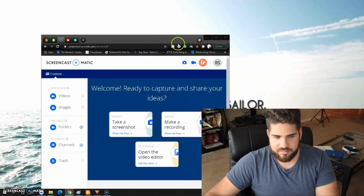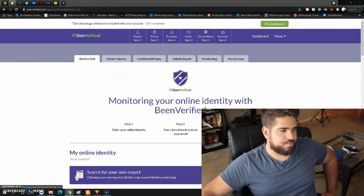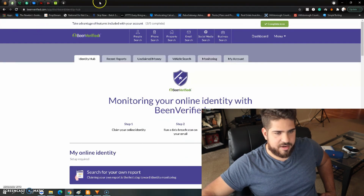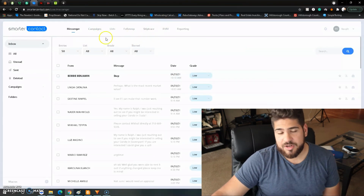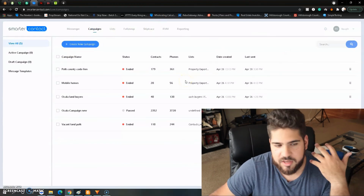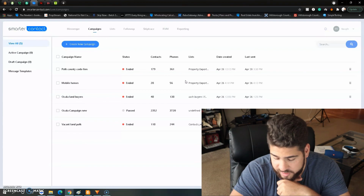That's my second screen. My third screen isn't much more exciting. It's the same thing. It's Proprstream. So what I do is that every day I go to Proprstream, I pull a list of whatever properties, then I go to my platform, I do the skip tracing, and I just start texting. And if I already have it done, I just go to my campaigns and I text and I text and I see who responds. I go back and forth between Proprstream and the responses and see what I can do. That's really what my daily routine is.